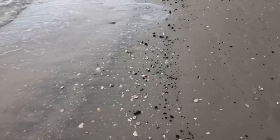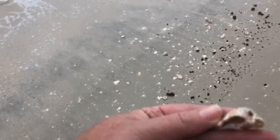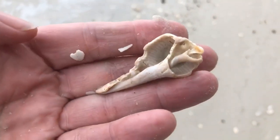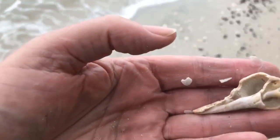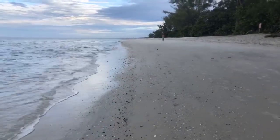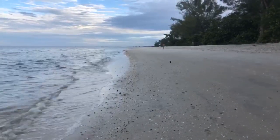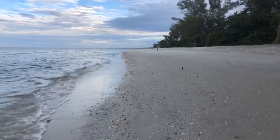There's something cool. Let's see what kind of shell it was. A lightning whelk, but half of it's missing. Look at that, you can see inside of it there. Half of a lightning whelk. That's kind of cool. Broken shells down here this morning.